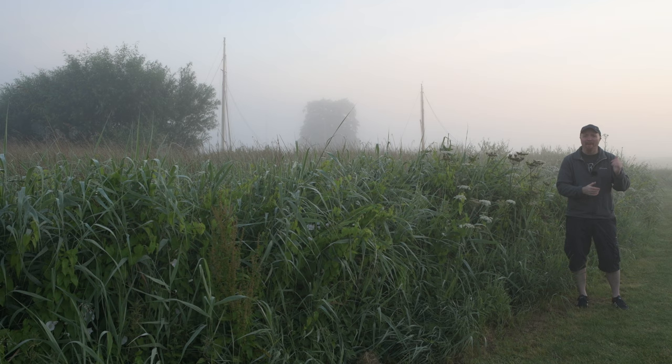Little bit thwarted down there with the shots of the mill. Thurne Mill has a very famous white mill, but of course we're in July now, very, very busy. Lots of Broads cruisers about, and they're really pig ugly. So I may not be able to get any pictures of the white mill today, but we'll see.